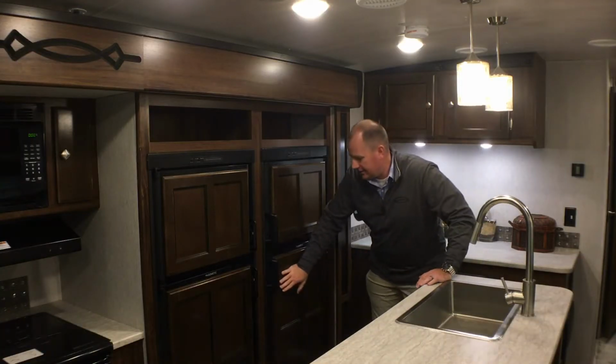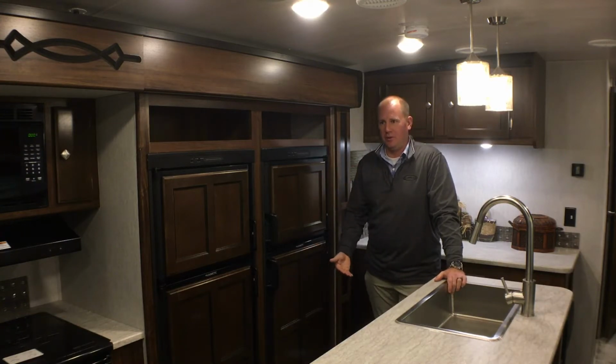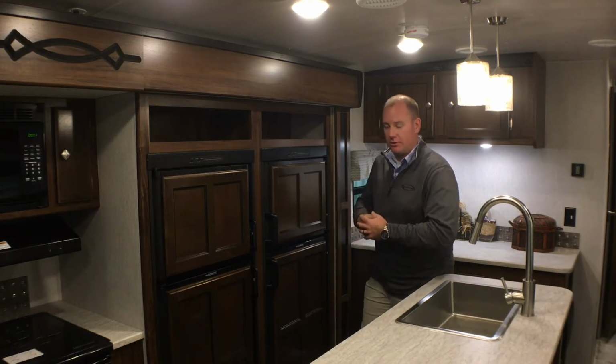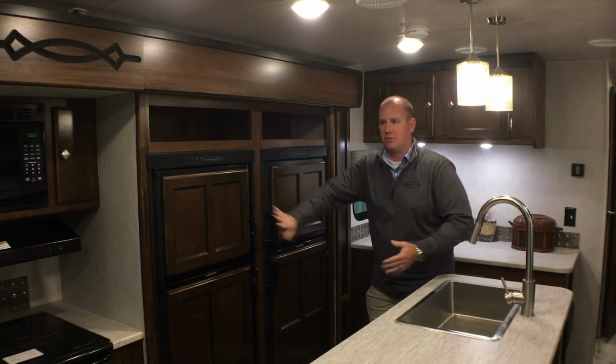So we're doing that because this is a large floor plan. This floor plan is not just set up for your weekend warrior. It's set up to kind of go out on weeks at a time, months at a time. So we wanted to make sure that the retail owner has ample storage space for all of their food, all their beverages, whatever you want to put in here.